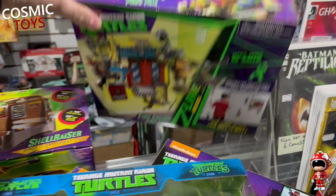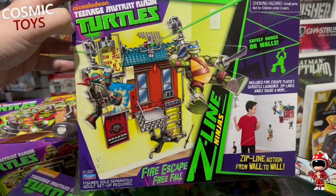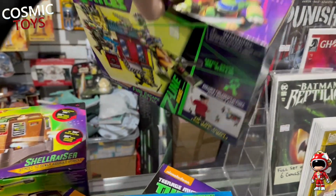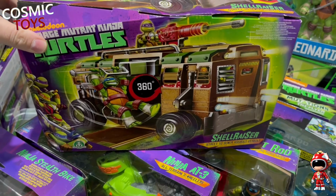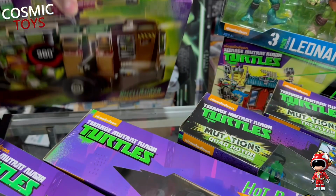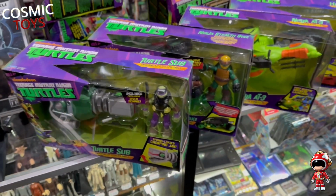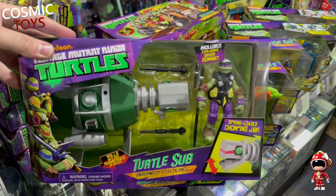Got another one of those zipline ninjas, those Z-line ninja ones. This one's the fire escape freefall. Okay, so there's probably another one somewhere in those boxes that I've yet to stumble across. We've got the Shell Raiser, which is for the figures, this series' version of the party wagon, I suppose. Cool stuff. And we've got all these, if this was Star Wars, these would be mini rigs, wouldn't they? Got a turtle sub that comes with Donnie.